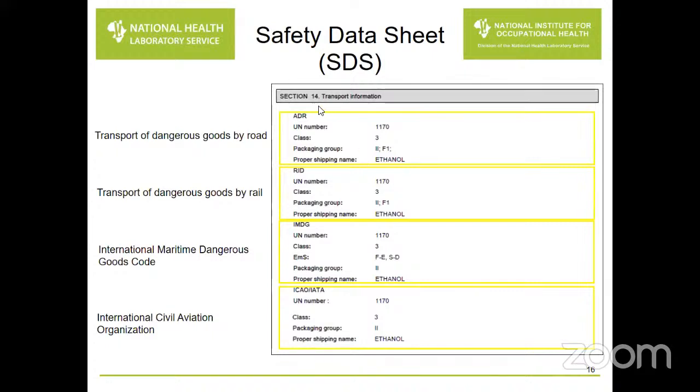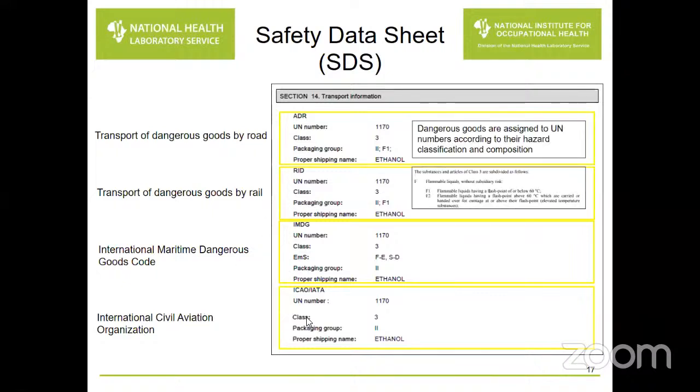So now moving on to section 14, this deals with the transport information of the product. And what I like about this section is that it deals with transport of the product by road, by rail, by water, as well as by air. And that is what each of these sections represent. So now for each of these sections, you will see that there is a unique UN number assigned to the product. So all dangerous goods are assigned a UN number according to their hazard classification and composition.